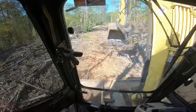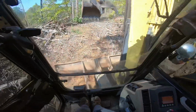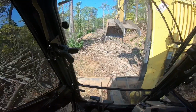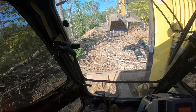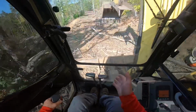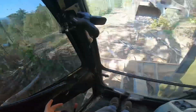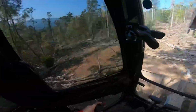Love discovering an old road bed. And I don't know why, but you just know that, I mean, I think this road was cut back in the 30s, I think. You can imagine somebody that lived 50 years before I was even born was doing this same thing. Call me nostalgic, but that's one thing I love about this job.